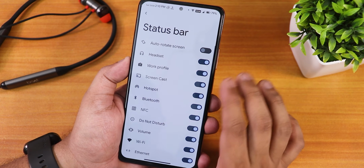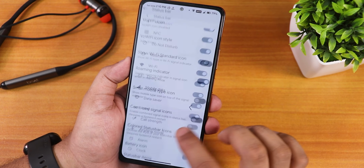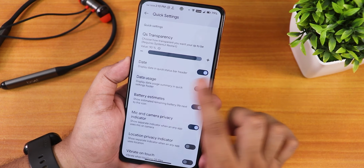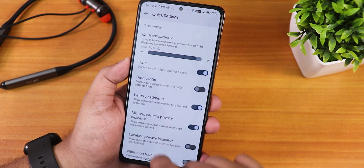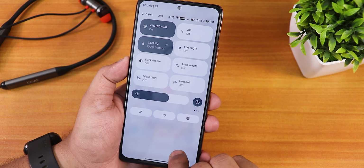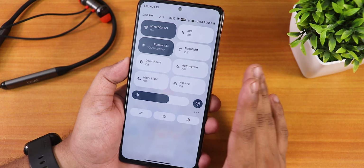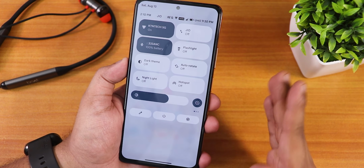In the status bar section, we have the headset, Bluetooth, etc. icons, and it actually shows how these icons will look on your status bar. We have the quick setting panel customization. From here, you can actually change the transparency of the quick setting panel. Right now, I'm using this 90% value, and you have to do a system reboot after that. But just notice the background, there is slight bit of the wallpaper colors in the background, which is blurry. Gives it a frosted glass kind of effect, I would say.